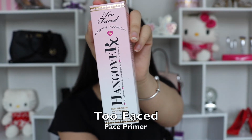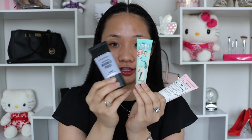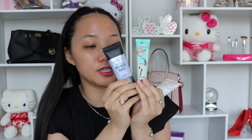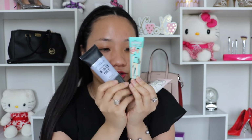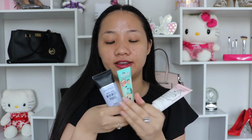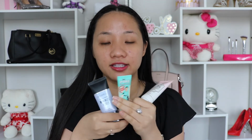I'm going to try this product first. This is a Too Faced primer. These are my two favorites, the Smashbox Minimize Pores and the Professionals. So I'm going to test it based on what I have experienced with these too. It does cover my pores and it also helps with blurring. I'm not sure what this one does yet. This does not claim to be covering pores. So let's see how it feels.